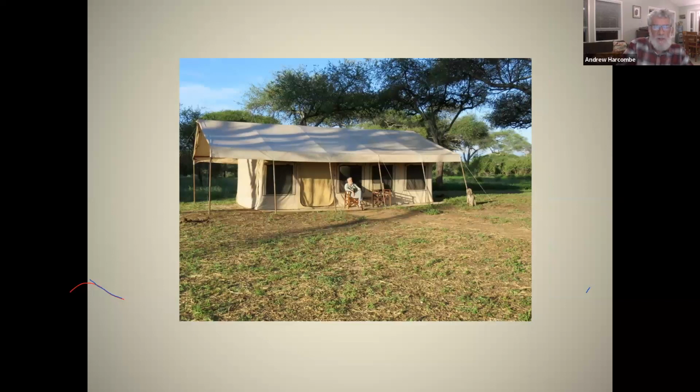When we're out in some of the national parks, there aren't permanent lodges. The camps are set up with what's more called glamping. They're quite luxurious tents. So you'd have a tent like this. You'd quite likely have a living room, a bedroom, and then an enclosed bathroom with a shower for your use.